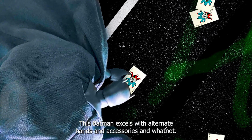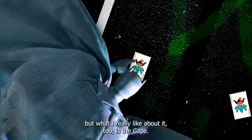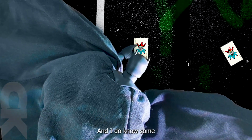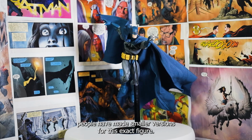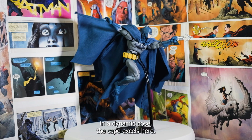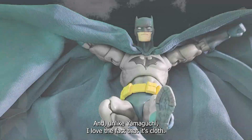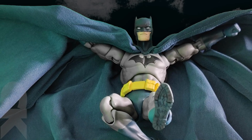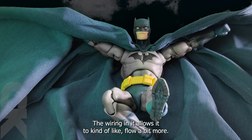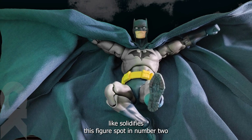This Batman excels with alternate hands and accessories and whatnot, but what I really like about it too is the cape. If anything, it is slightly too much cape, and I do know some people have made smaller versions for this exact figure. But when you really have the figure in a dynamic pose, the cape excels here. And unlike Yamaguchi, I love the fact that it's cloth. The wiring in it allows it to flow a bit more, and so the cape is really what I feel like solidifies this figure's spot in number 2.